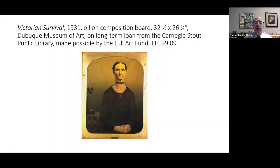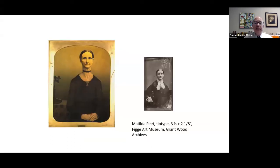Now, this painting was based, however, on a portrait, a tintype of Matilda Peet, that was from the Grant Wood Family Archives, which is now at the Fiske Art Museum. So while it was not necessarily a person that Grant Wood knew firsthand, it was based on a real live human being.